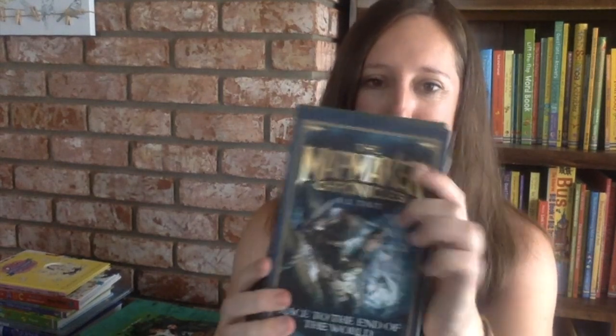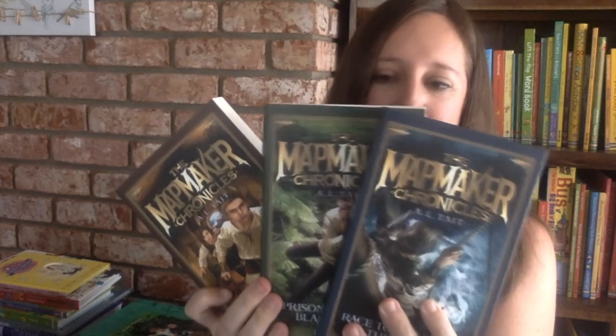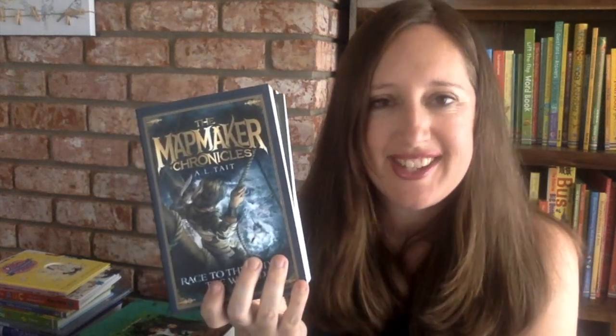Next one I'd like to show you, another new series. This is one of the ones that I'm the most excited about, the Mapmaker Chronicles. And there are 3 in this series. The premise for this series is that the main character is a map maker, and he lives in the time when people thought the world was flat instead of round. The king sends out 3 explorers with their map makers, and they're supposed to create a map of the world.